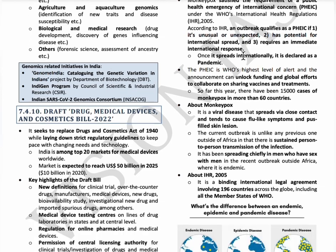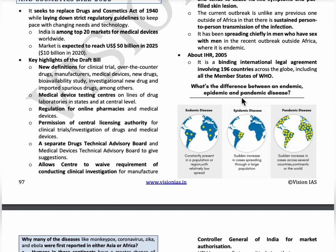So here we have to learn the difference between endemic, epidemic and pandemic diseases. If a disease is constantly present in the population or a region with a low rate of spreading, then it is called an endemic disease. If there is a sudden increase in cases in a large number, then it is called epidemic. And if there is a sudden increase in the cases across several countries around the world, then it is called pandemic.